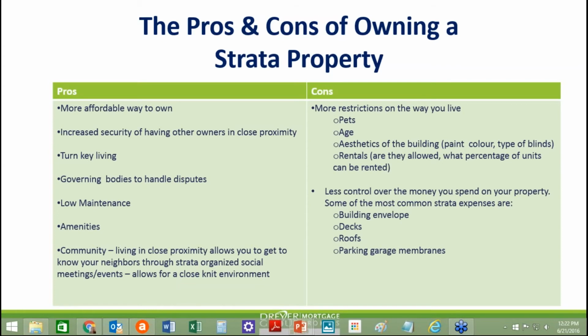Also, when you're paying strata fees, these are the fees that are used for common maintenance or to repair roofs and decks and things of that nature. If you're not on the strata council, you might feel that you have a little bit less power when it comes to the allocation of your money. So, most people are paying $200, $250 a month for strata fees. And again, if you're not on the council, you're basically going to have to leave it up to them to decide where your money is going. So how much is going to landscaping, how much is going to salting in the winter, things of that nature.